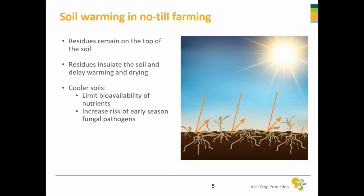Typically in no-till farming, over 30% of the plant tissue is left behind as residues. These residues provide a layer of insulation over the field, which helps to prevent erosion, but it can also prevent the sun from warming and drying up the soils as quickly. As with microbial activity, the bioavailability of nutrients in the soil is limited until soils warm up.